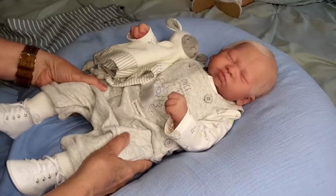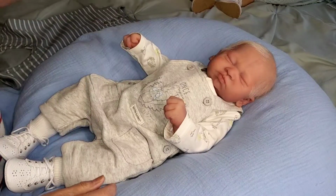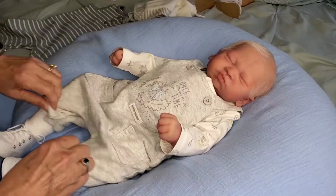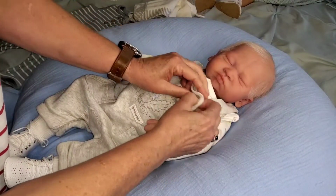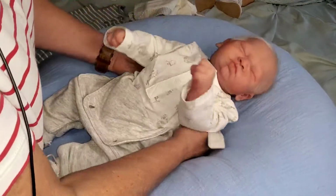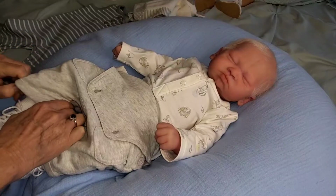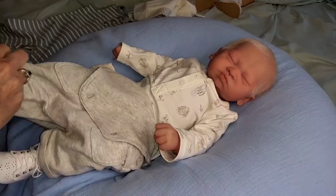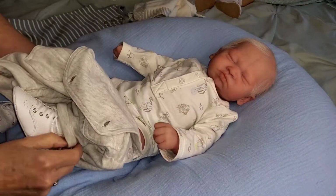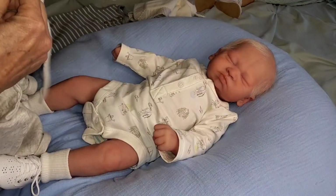Oh my gosh, I just love this baby. Just love this baby. He is the Tadeo sculpt by Doris Moyer Hornbogen. And he's a full-bodied silicone and I'm totally in love with this little fella. He is a sweetheart. He's heavy. He's a big boy and he's heavy. But we are going to change him, and I haven't quite decided his exact size yet, because he wears like a large newborn or small 0 to 3.